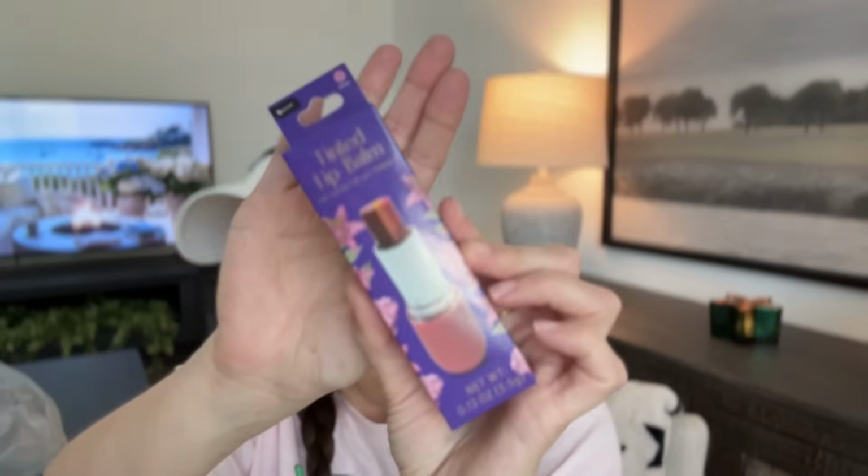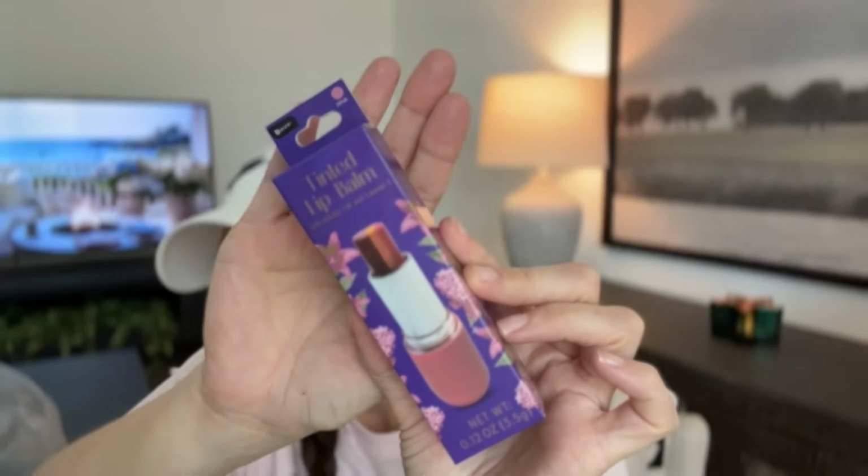And then I found this tinted lip balm by Be Pure. Look how pretty this is. Let's go ahead and open it. I am actually wearing several things on my face today from Dollar Tree. I'm wearing a blush as my eyeshadow today. Yesterday I was wearing the bronzer as eyeshadow. Today was a blush. It was that LA Colors coral blush that you saw me haul. And I'm wearing the LA Colors lip balm.